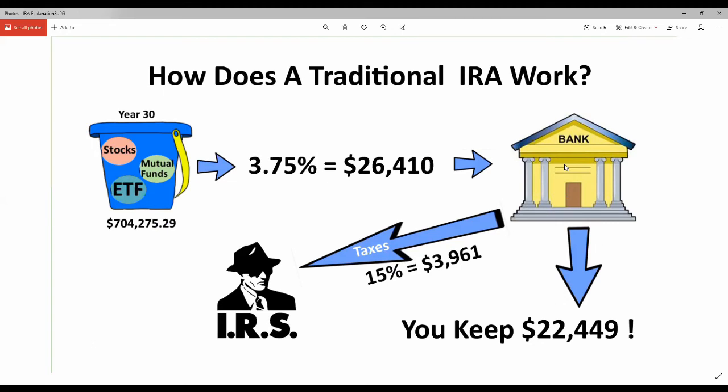So you don't necessarily need to take a large withdrawal from your IRA. Let's say it's 3.75%, a little bit under that 4% rule, which you should be flexible with anyway. And that amount is going to be $26,410. Now you deposit that money directly into your bank. The IRS doesn't take any out, or doesn't need to. You can ask your IRA custodian to withhold funds for the IRS, but they don't have to. You can put it in the bank.